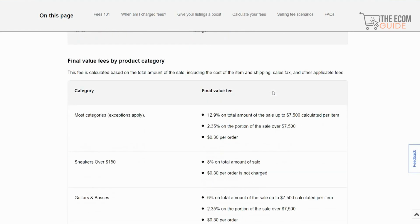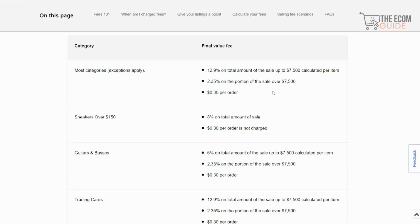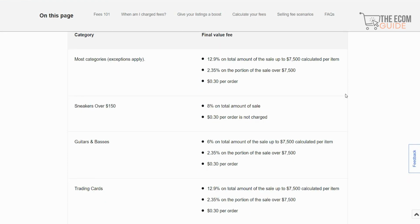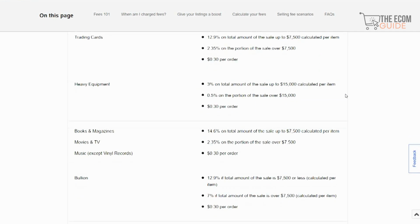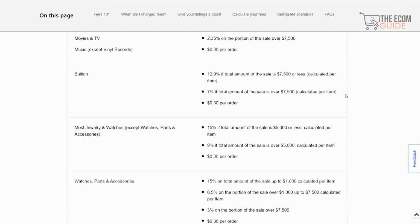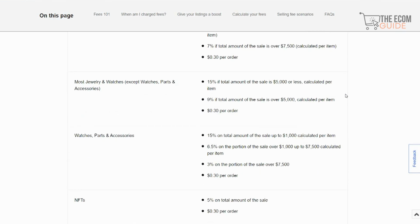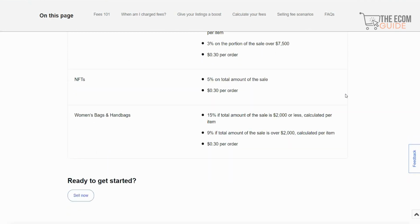And the final value fee by category is given as: most categories 12.9% on the total amount of sales up to $7,500 calculated per item, and 2.35% on the portion of sales over $7,500, and a 30-cent per order fee. Sneakers over $150 is 8%, guitars and basses is 6%, trading cards is 12.9%, heavy equipment is 3%, books and magazines is 14.6%, movies and TV is 2.35%, bullion is 12.9%, and obviously jewelry and watches is 15%, and parts and accessories 15%, NFTs is 5%, and women's bags and handbags are 15% if the total amount of sale is $2,000 or less, and 9% if the amount of sales is over $2,000, guys, but the 30-cent fee stays as it is.